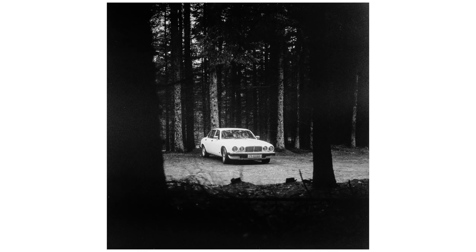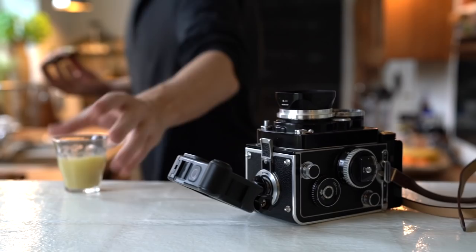Breakfast in Denmark. This is the homemade rye bread, which is the Danish taco here. We have some ginger shot, and we have a lot of Kodak Tri-X, which we will shoot with today.